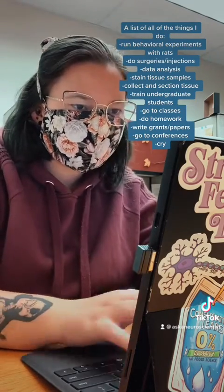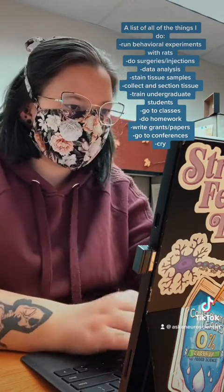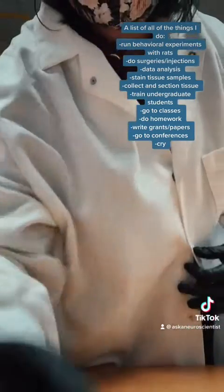So other writing things, we also write papers, and then I also do homework. I also go to classes. I also collect and section tissue from our animals.